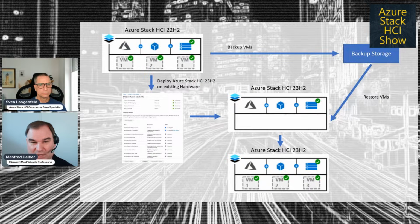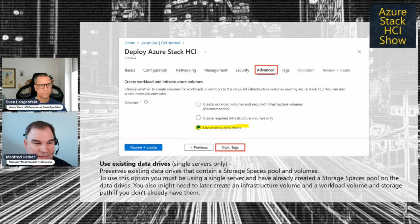But as you know, the backup can be done while your workload is up and running. So you back up your data, just for safety, it's not required, to have a fallback option. And then you reinstall the single node, you deploy the OS, and you choose within the deployment to use existing data drives. The wizard says, oh, great, there's a pool, there are volumes, I will use them, there are virtual machines on them, I can use them.